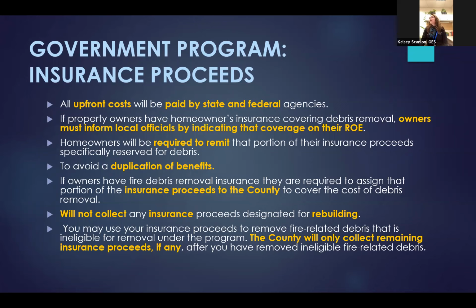There's burned debris all over my property, not just the footprint. Will that be removed as well? Yes, we will. I'm sorry, I only spoke to the structure footprints, but yes, if you have hazard or burn debris on your property, we will remove all of the debris from your property. All right. This property owner has multiple structures, including an outbuilding, a shed, and a ramada. Does the government program cover all debris removal?